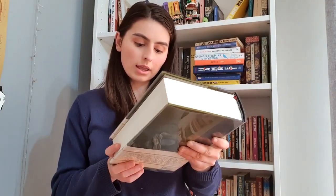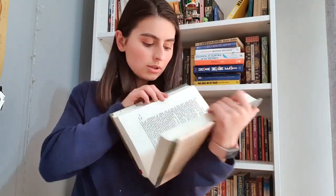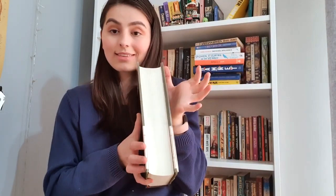This is Nicholas Nickleby by Dickens. I think it's by Dickens. It says the Nonesuch Dickens. But look how pretty this is. And also, this book is giant. Giant. Insane. It was pretty cheap for what it was, so that's why I bought it. But we'll see if I actually read this.